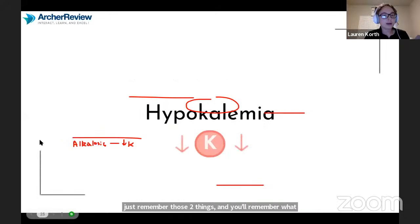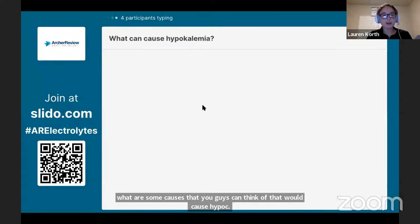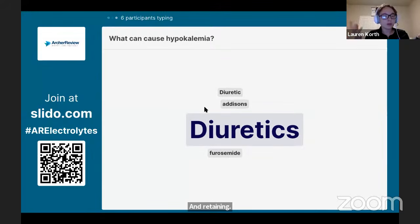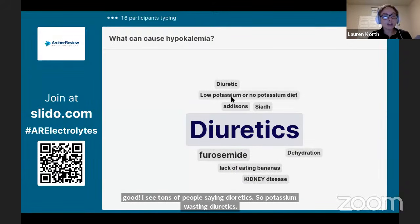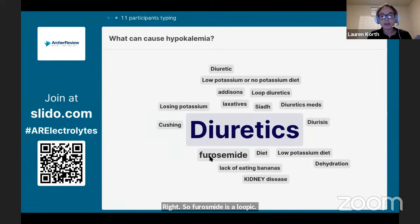All right, so let's talk about hypokalemia. What are some causes that you guys can think of that would cause hypokalemia? So once again, thinking about gaining and retaining or losing. Are we gaining or are we losing things? All right, good. I see tons of people saying diuretics. So potassium wasting diuretics, like loop diuretics and thiazide diuretics, are going to cause hypokalemia, right? So furosemide is a loop diuretic. Good. You guys are exactly right.